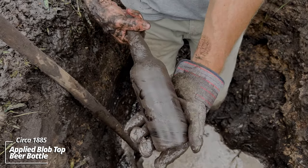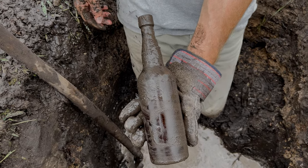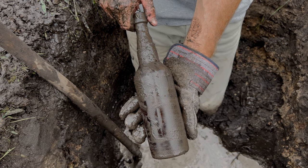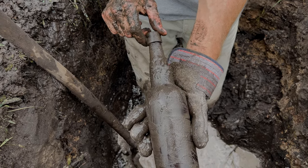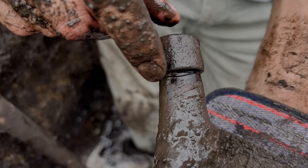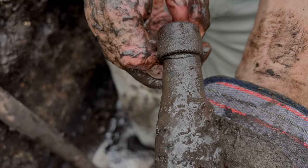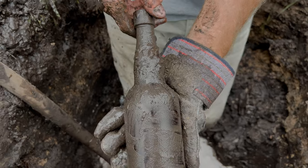Whoa! I think this is Dakota Territory era. You zoom in on that drippy top. See when the glass runs down like that? That's an early glass manufacturing process that was out by around 1885. Wow.